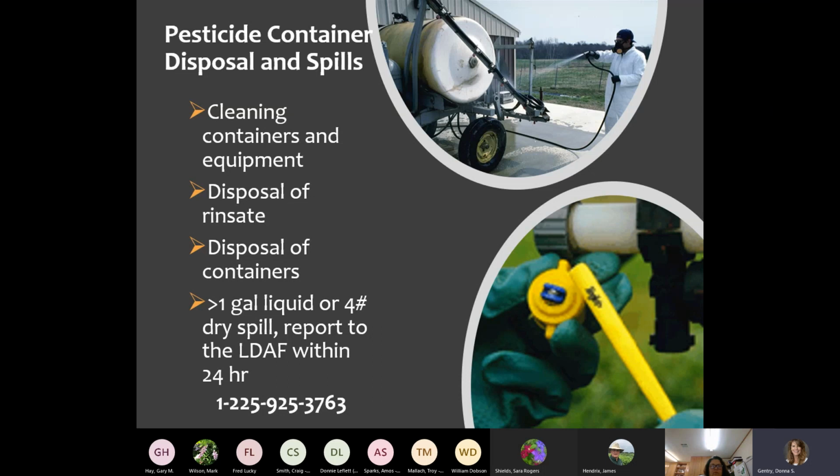So, your pesticide container disposal and spills. This is something you need to pay attention to if you are applying pesticides. In order to clean the containers and application equipment, you can either triple rinse or pressure rinse. To triple rinse, you fill the empty container with water to about 10% of the volume of the container, swirl it around, and then drain it. You do that 3 times. That's why it's called triple rinse. To pressure rinse, you purchase a nozzle, punch a hole in the side of the container, put water in there, rinse it out and dump it out. Once you've done that, you don't have to take the pesticide containers to a landfill, but they can be disposed of for recycling or whatever, as long as you rinse them out prior to.